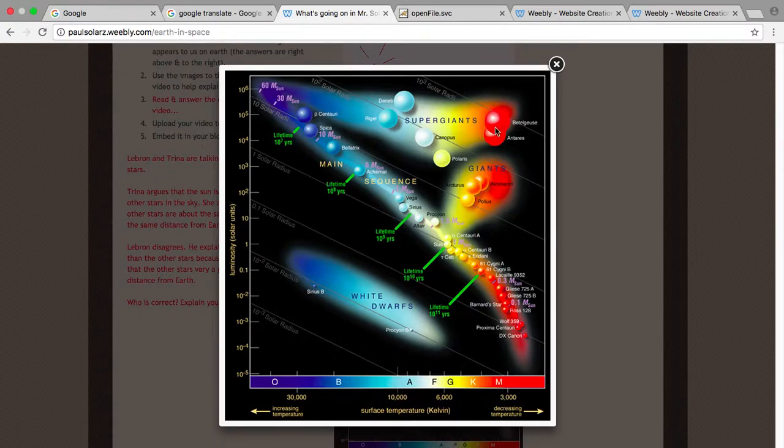The biggest star, Betelgeuse, is pretty sure only like 3,000 degrees Celsius, and he's the biggest one. And these guys are so hot, but look at how tiny they are. This is the star that you can see the most, the brightest star in our night sky.